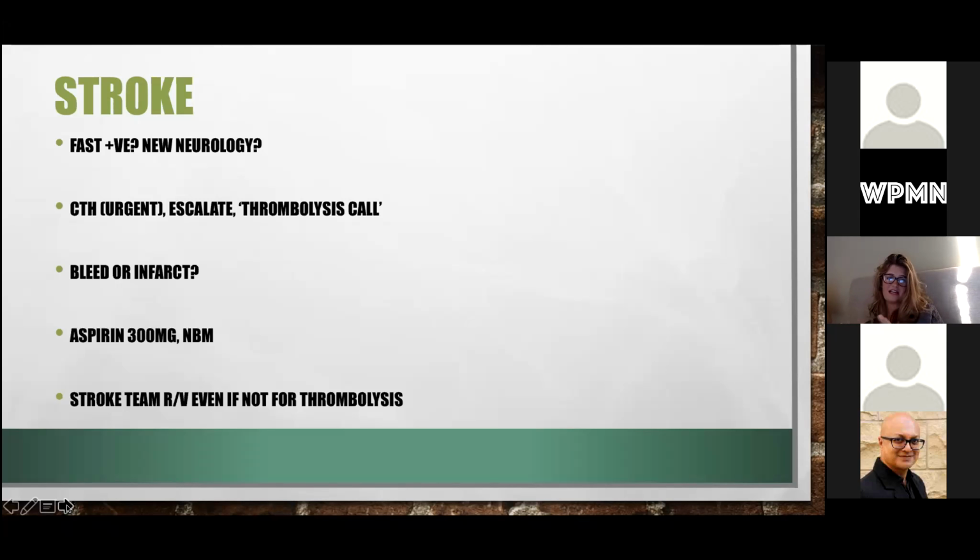Obviously, if it's an infarct, the treatment is aspirin plus or minus thrombolysis. But again, that is way above your pay grade. It needs to be a med reg making that call. And then also making them nil by mouth. So you might think with aspirin, well, they're nil by mouth. There's other ways to give aspirin. You can give it PR, and through PEG and various things. But anyway, that's stroke, and it's pretty easy, isn't it? It's just scan them, shout for help. If it's not a bleed, aspirin.